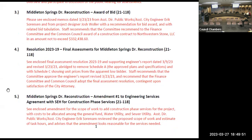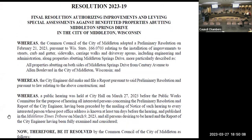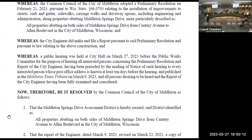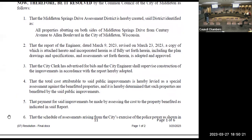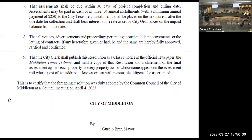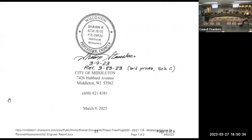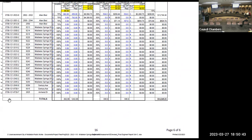Let's get back to the agenda quick. So next up would be number four. Next is the final assessments for Middleton Springs Drive reconstruction. And we have our resolution in the packet that Eric prepared. This is all based on 3 years, if I'm recalling right, Eric. 3-year time frame to pay the assessment? Yeah, there's a three-year option. And there, again, there were only two properties that got assessed here, correct? Correct. Yeah, and the one on the north side of the street is the lion's share of that. One is $13,744, and the other one's a little over $800.